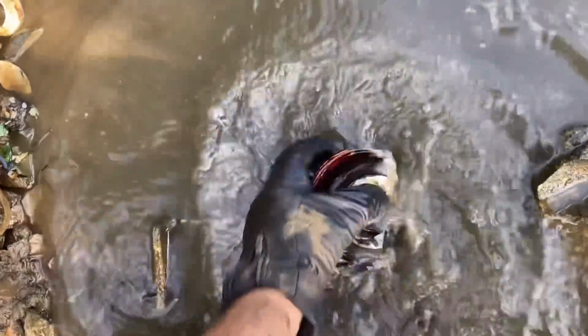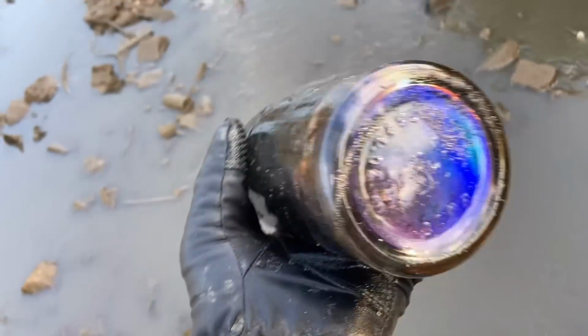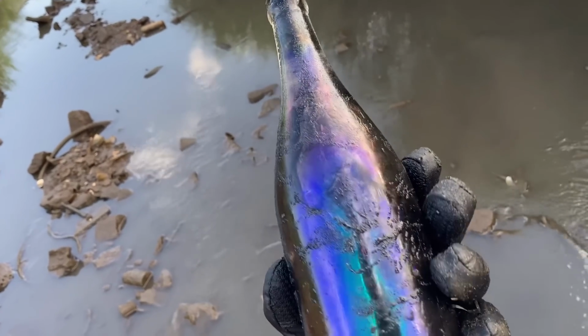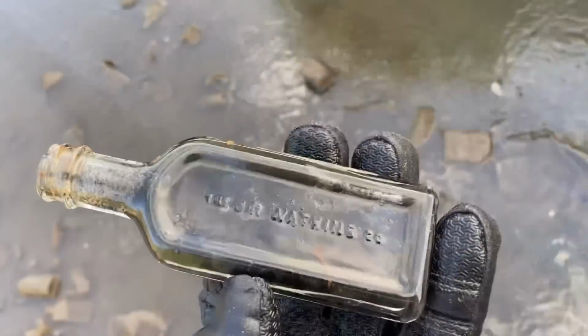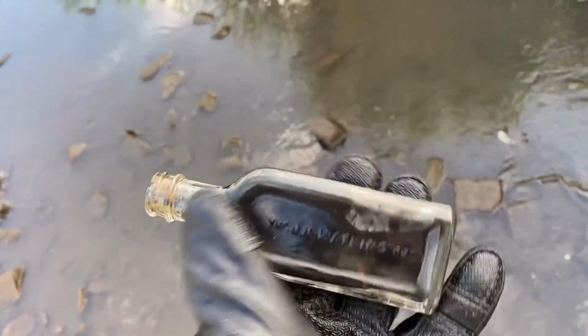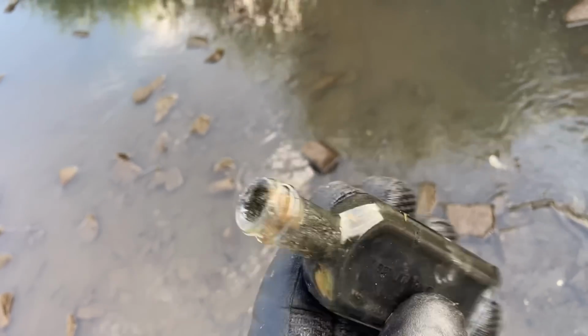I just picked up this monster insulator. Boy, do I wish this thing was in one piece. Look at that thing. Yeah, don't let that iridescence fool you. It's just what's really inside the bottle. That's what we refer to as a big old slick. I don't mind the J.R. Watkins Company embossed bottle. Early 1900s. Little lip chip.